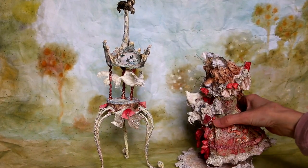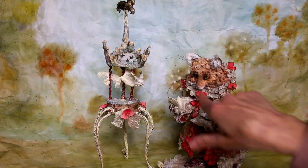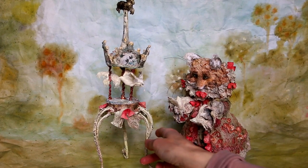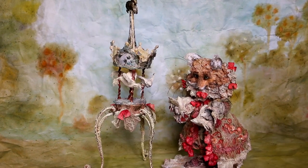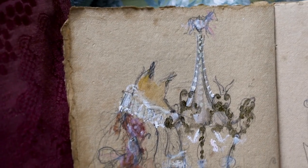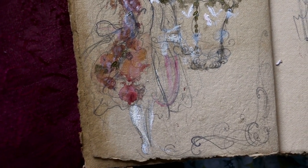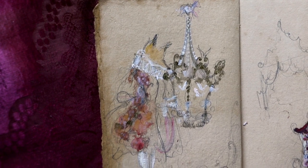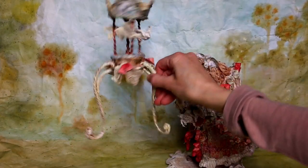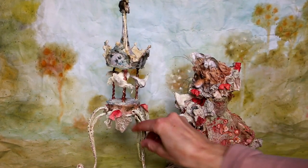So here is my fox, his carousel all finished. He has two birds in his hands, which are maybe going to complete the ones in the carousel. In my sketchbook, my first idea was to have the carousel in the hands of the fox, but the carousel was too close to his face and you couldn't see his face really well, so I thought it's better if they are separated and you can decide whether you want to have it close to the fox or not.